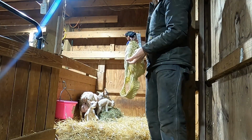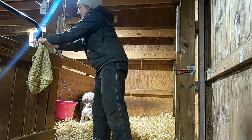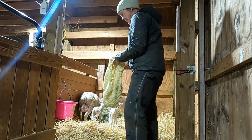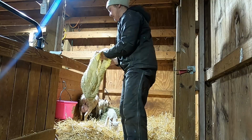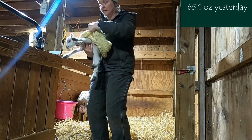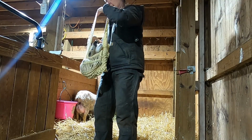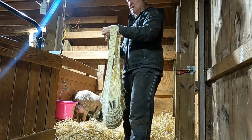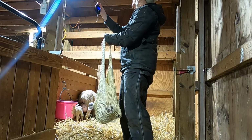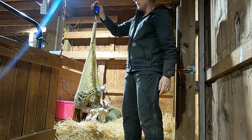Oh, look at you. He's climbing on the mountain of hay there. All right, so I got my bag, I got my scale, pen, and hi fella. Ram, he was 65.1 ounces yesterday. And remember, he's the littler one of the two. He came out first. Usually the first one is bigger. You can never predict. Okay, it's tared out to 0 ounces. So what did I say? 65.1. So let's hope for a higher number.